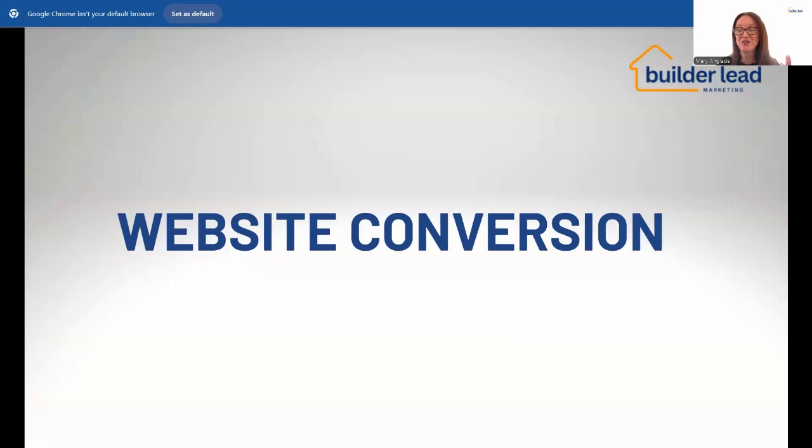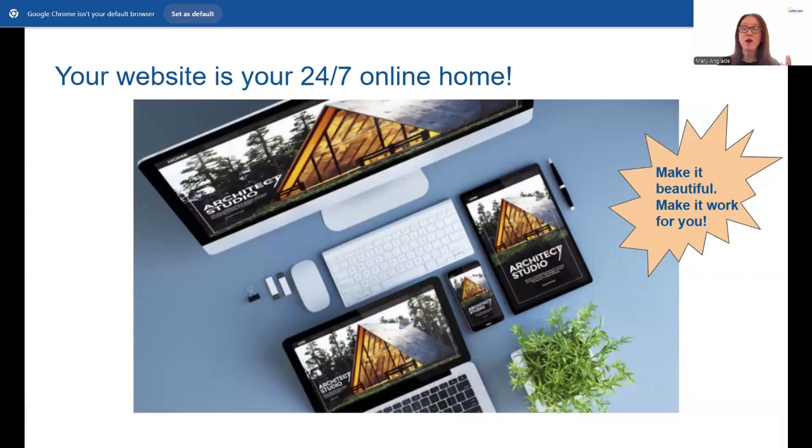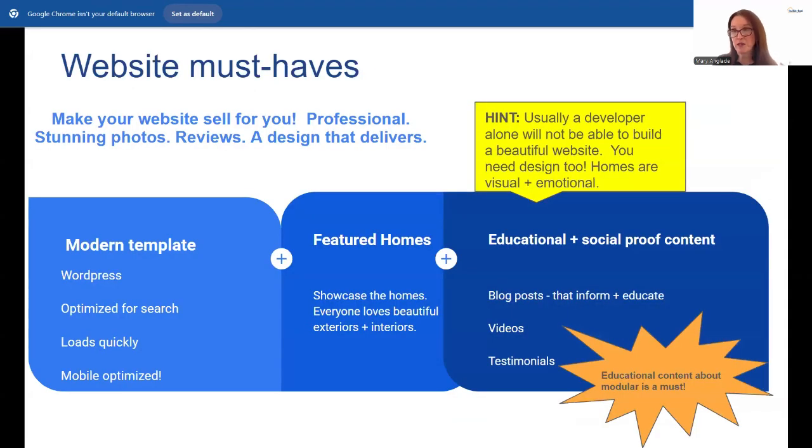Okay, so let's get into the nitty-gritty of website conversion. Again, your website is 24/7. Your online home, make it beautiful and make it work for you. What are the website must-haves? All right, so this is kind of the basics. We run a WordPress website. WordPress is an open source software platform.